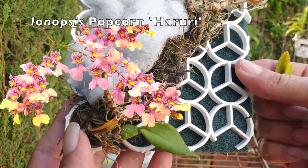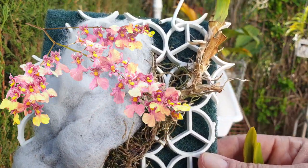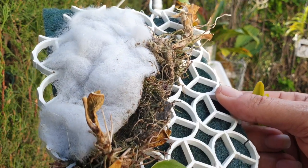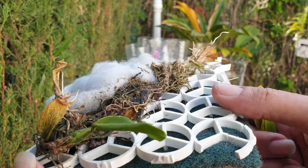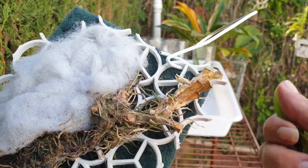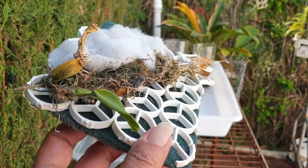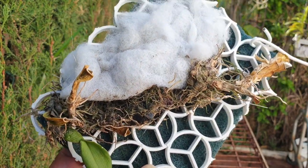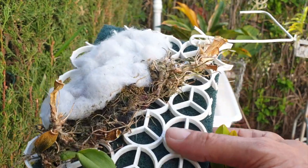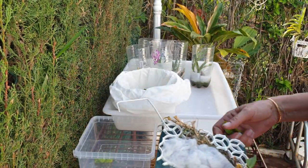A moment of silence. So sad. What a mess. Too cold for the winters, too dark, and I couldn't bring it back. It was going too fast. The warmer weather hasn't come soon enough for this orchid. Yeah, another moment of silence.